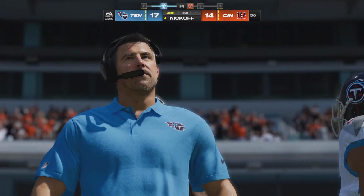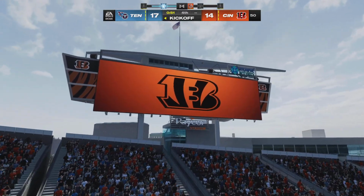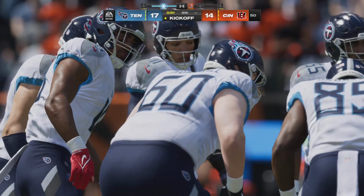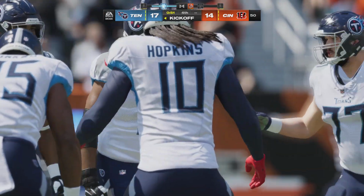Wow, a personal foul at this stage in the fourth. Hard to believe. Really hard to believe. And now that glow of hope that you had begins to flicker out, doesn't it? Yep.